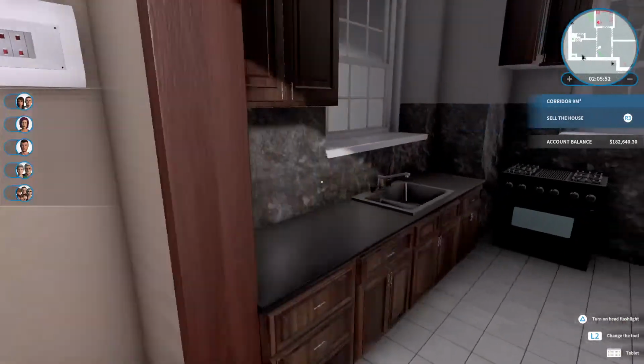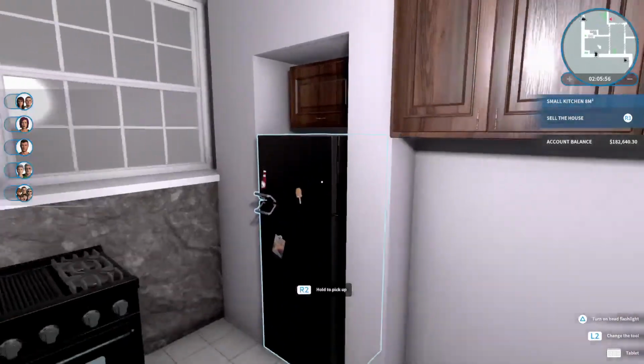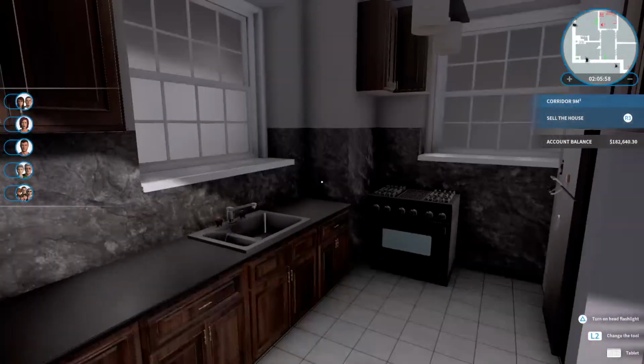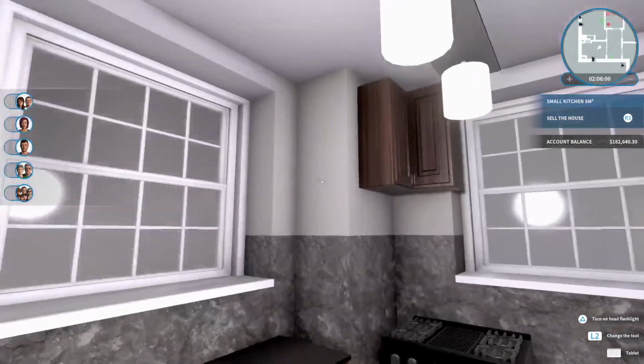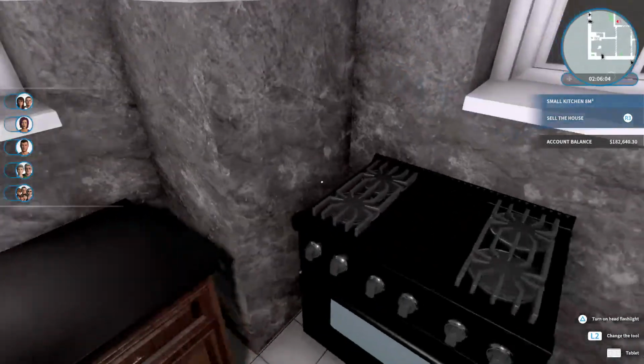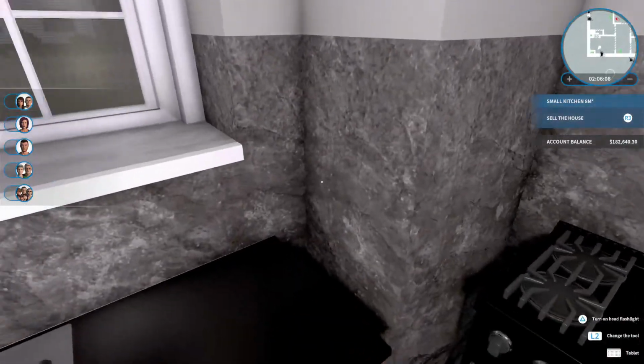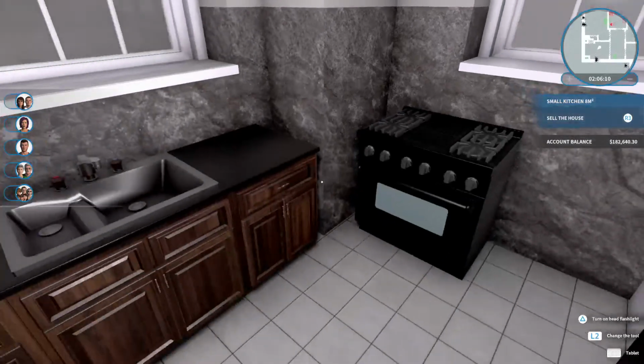So in the previous episode we left off in the kitchen. We had some struggles trying to get this kitchen situated. And I think I kind of figured it out. What I did is I walled off that plug because you can't delete that plug socket for some weird reason. So I walled it off here.